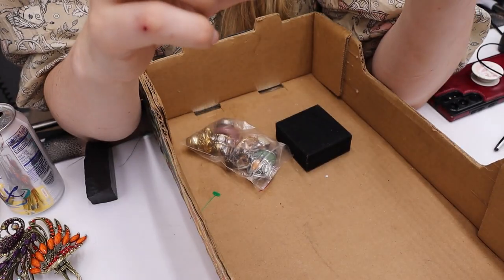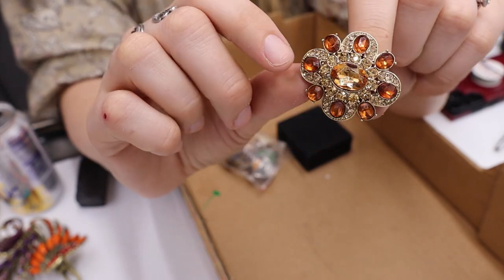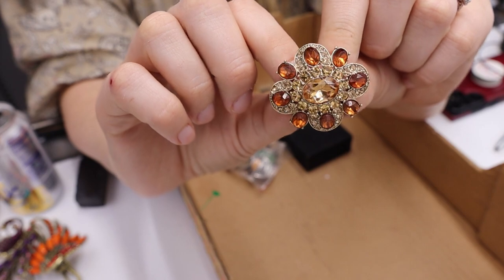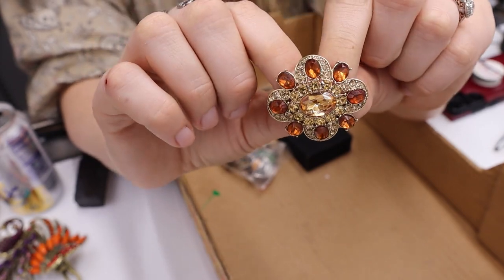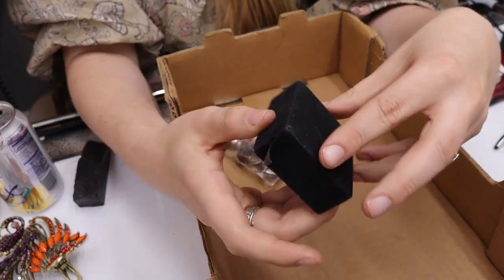This is gorgeous. Okay, this is a Liz Claiborne. It's marked Elsie on the back. Oh, so beautiful and sparkly. Love that. What is in this box?